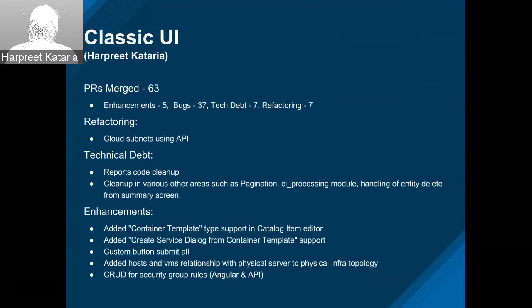And on the custom buttons side, the custom buttons editor was changed to add a dropdown to support submitting all of the selected entities to run the custom buttons for all selected entities at the same time. And on the physical infra topology screen, host and VM relationships were added. And finally, there was CRUD support added for security group rules. And the new forms are angularized and support REST API. That is it from the UI side. Next slide, please.